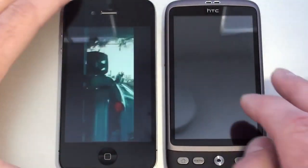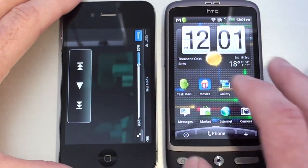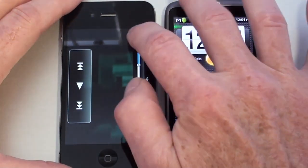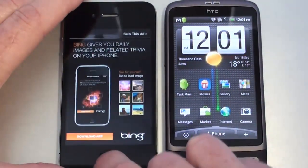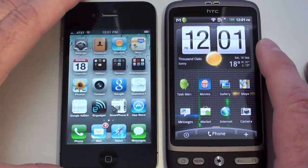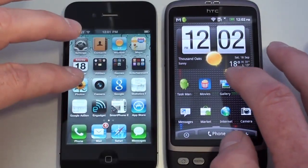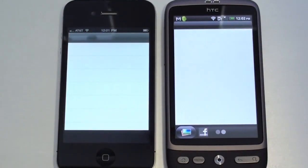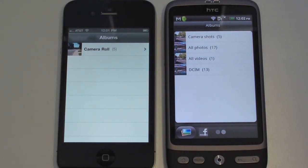Alright. Let's go back to the home page on both. Alright, and let's open up the gallery on both of these as well. Okay, here we go. That was pretty much of a draw. So anyway, there's a look at opening up a few applications on these two handsets to see which one is quicker.